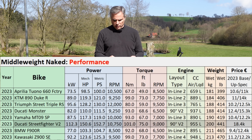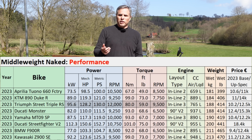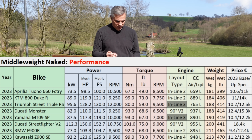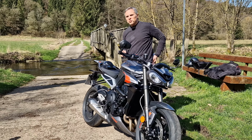So that's the difference with the V2. You're going to get more and pay more. Both of those things. Now, where does this fit in with power? Not bad. Looks pretty good. Torque, not bad. Looks pretty good. What do you notice in the engine layouts? If you want an inline 4 nowadays, there's only one choice. Otherwise, you got a few parallel twins, you got a couple inline 3s here with the Yamaha and this, and then a couple of V2s.